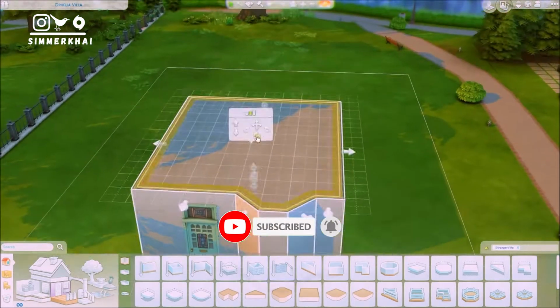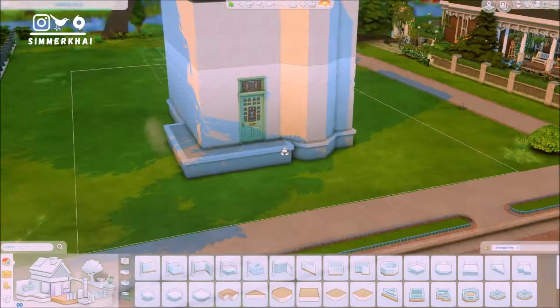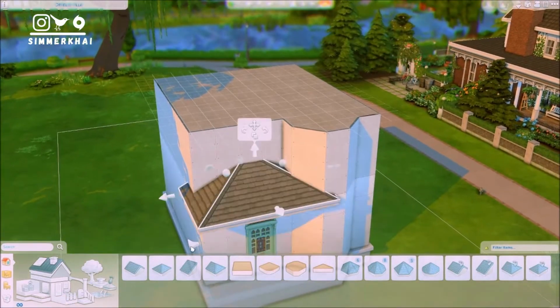And in today's video, we are going to be building and furnishing a house, which is a Victorian home for a single mom and her 3 daughters. And I'm really excited for you guys to join me here today because I'm really excited to show you what I have come up with.